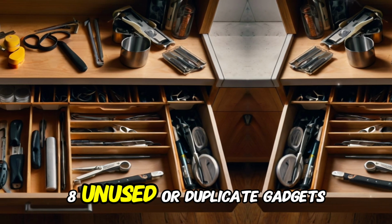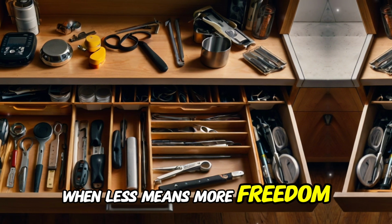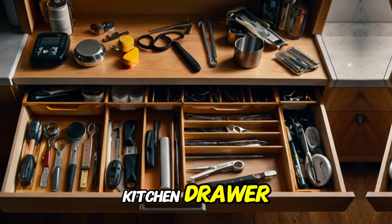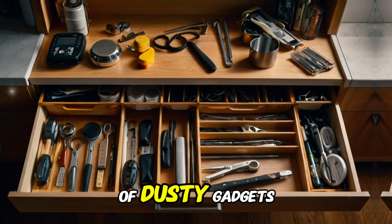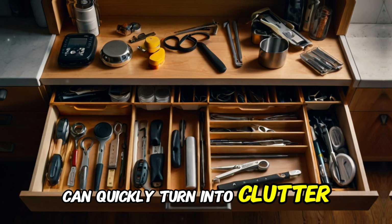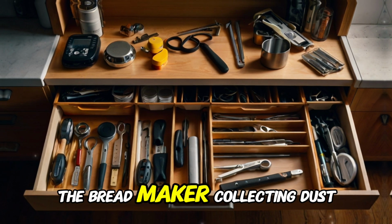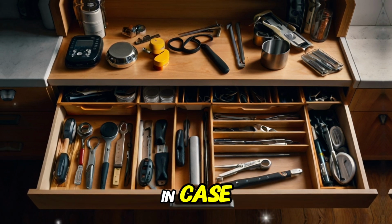8. Unused or duplicate gadgets. When less means more freedom. Presentation. A woman opens her kitchen drawer looking for a simple peeler, only to dig through layers of dusty gadgets she forgot she owned. What starts as convenience can quickly turn into clutter. That spiralizer you used once, the bread maker collecting dust, the third can opener just in case.